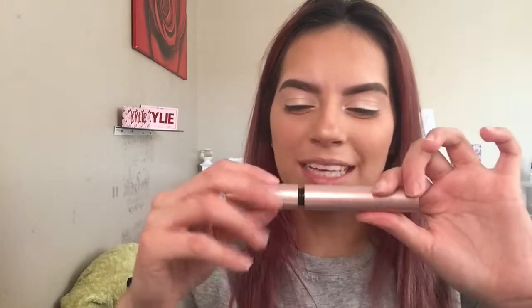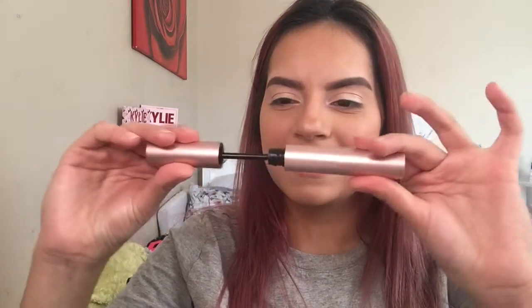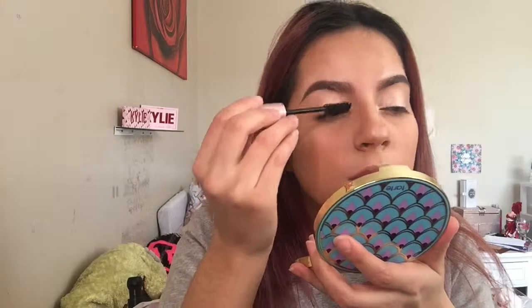Alright, so I did the other eye off camera, and applied some highlight and some bronzer and all that. Excuse me, the lighting is off, like always, I don't care. So now I'm going to try the mascara out. Okay, so this is what the applicator looks like. And now I'm going to apply it on my eyelashes.